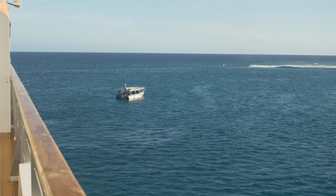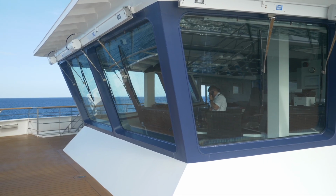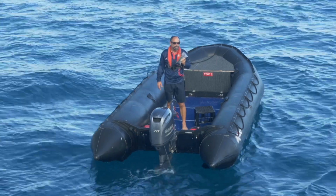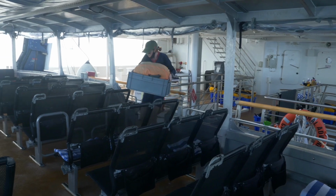The Ashmore Reef Nature Reserve on the edge of the continental shelf has been under the protection of the Australian government since 1931. Some 850 kilometres from Darwin, the trip is a late inclusion, with the crew deciding to make the most of a small window of opportunity.